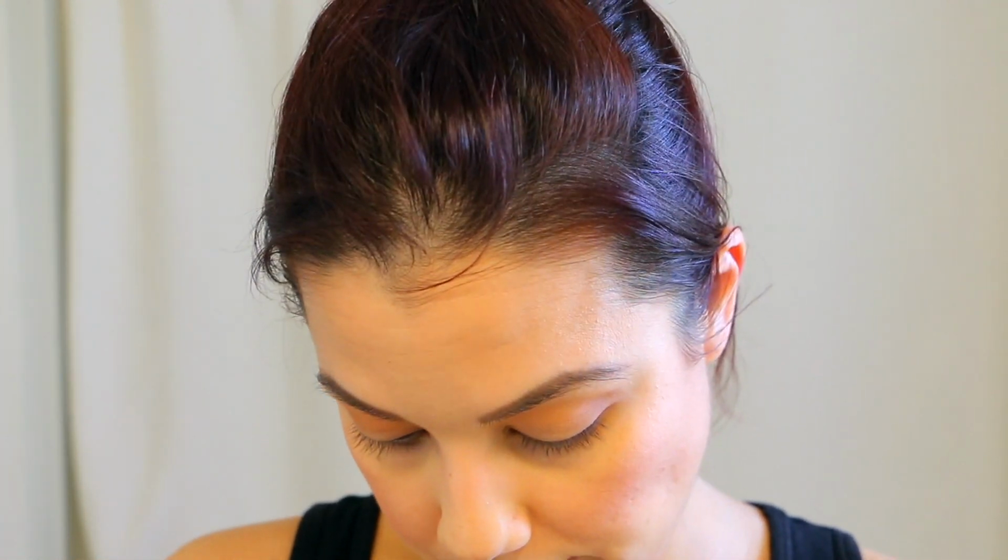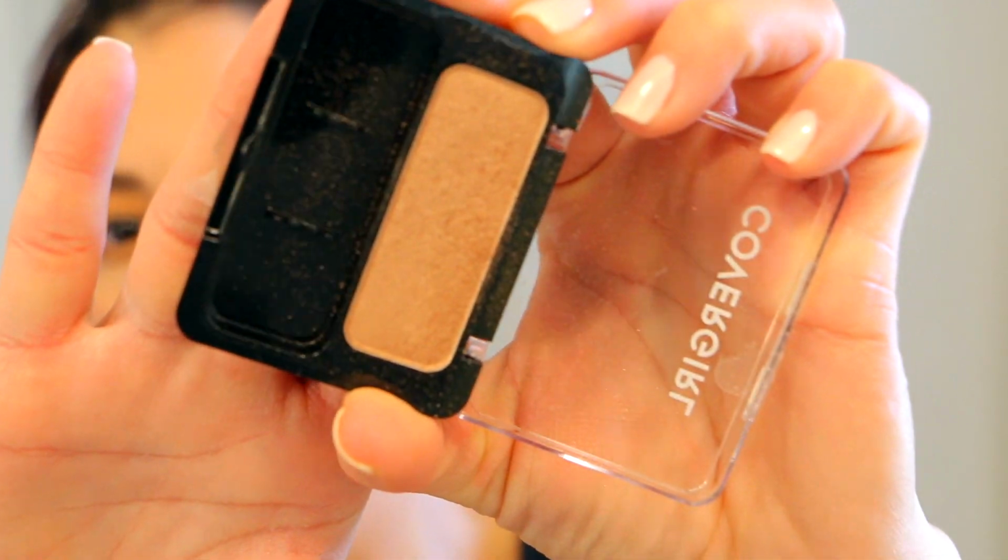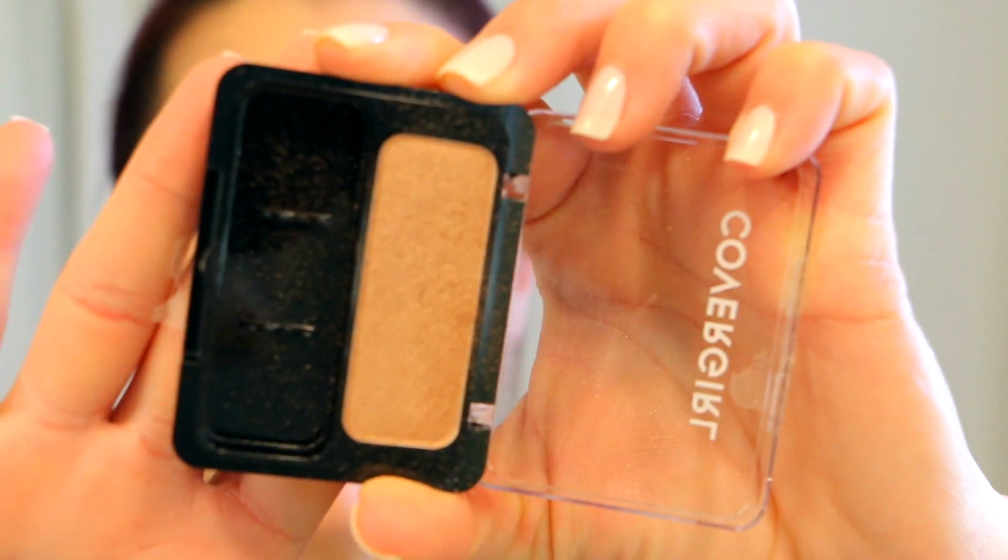All right, now for my lids, I'm going to use that CoverGirl eyeshadow because I just love it. And that's what it looks like, if my camera will focus. And it's shimmery and pretty.